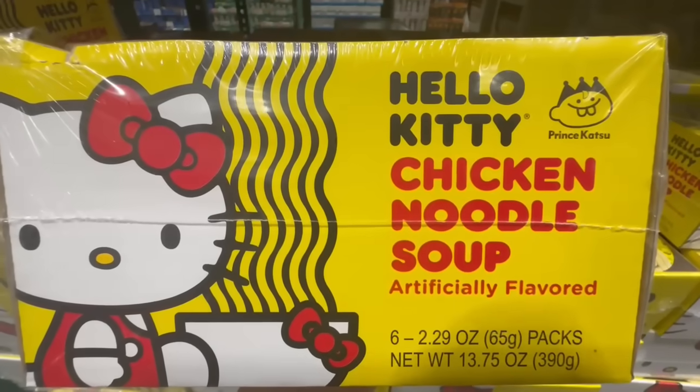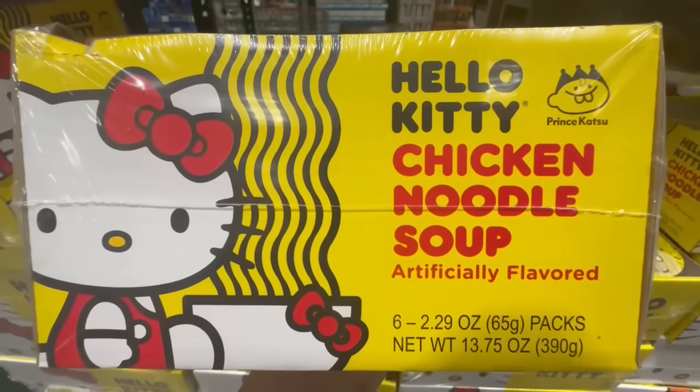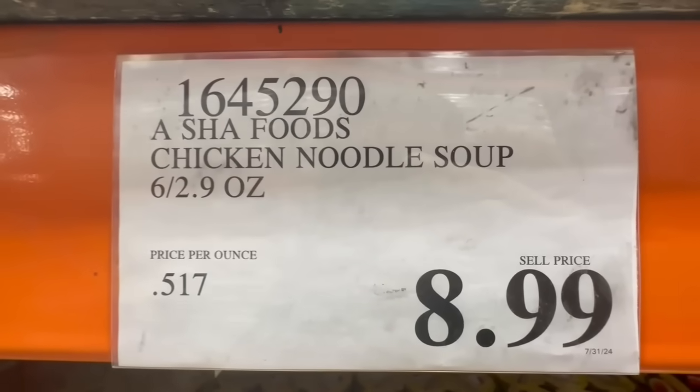The Hello Kitty Chicken Noodle Soup. I found it in my local Costco. I'm not too sure if I've seen these before. I don't think I have, but let me know if you've seen them in your area.